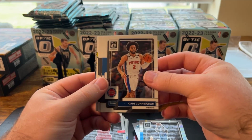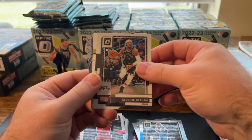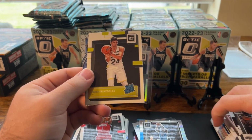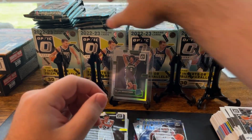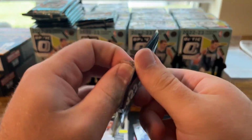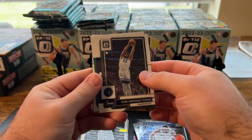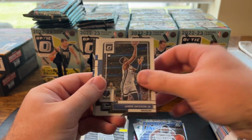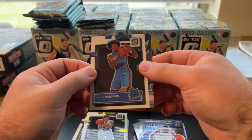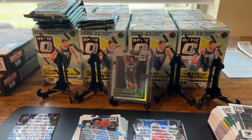Hasn't been much, I don't think. Cade Cunningham, Tyus Jones, Devonte' Graham, Walker Kessler, Kyrie Irving. I'm on the third blaster, though, so there hasn't been much opened anyways. KAT, Jayson Tatum, Jaren Jackson Jr., Jalen Williams, James Harden. I could actually see if I can look it up right now.